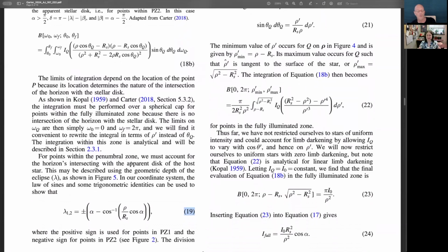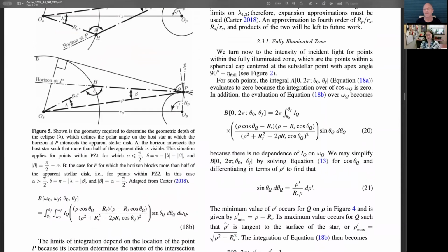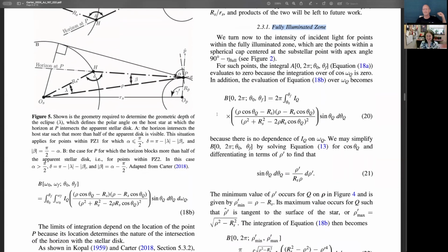We're going to leave that for future work and focus on the fully illuminated zone, because I did want at least one analytical solution, if at all possible, to compare the numerical output with and tell how good is this numerical integral? How many points on the host star do I need? When does it matter?